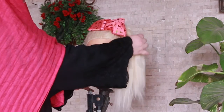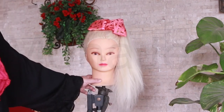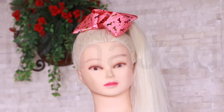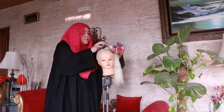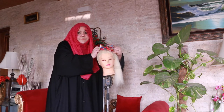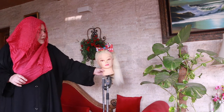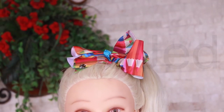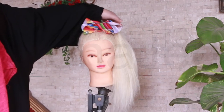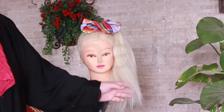You can also braid the hair, braid one section of hair and add in colored pieces of hair extension. It will look really good. Yay, that looks nice. Okay, let me put the other one. You can also add extra tinsel or colored hair extensions.